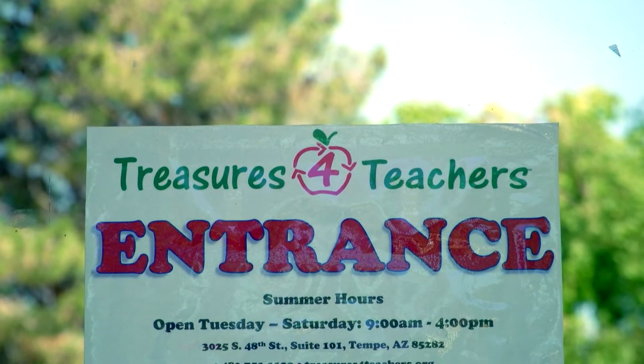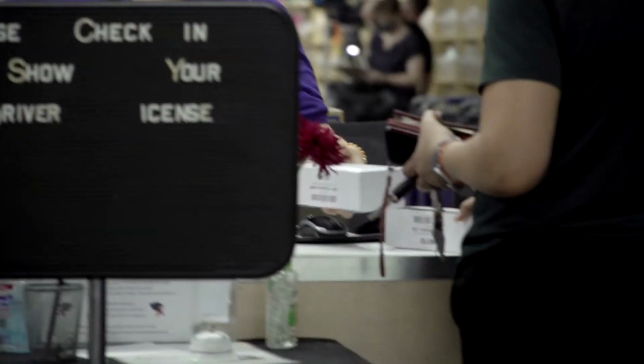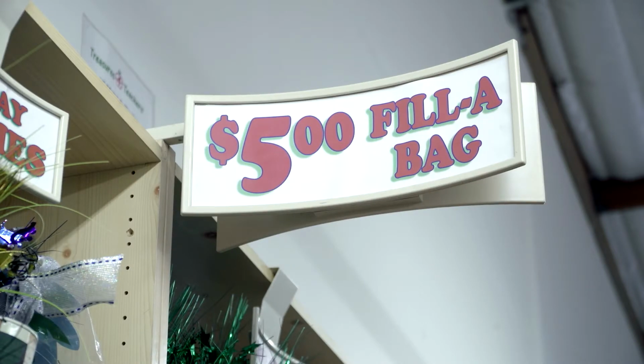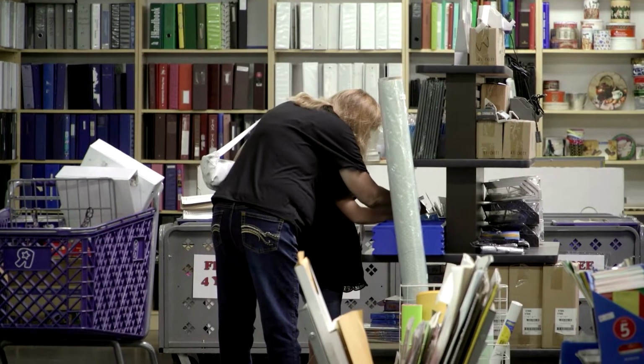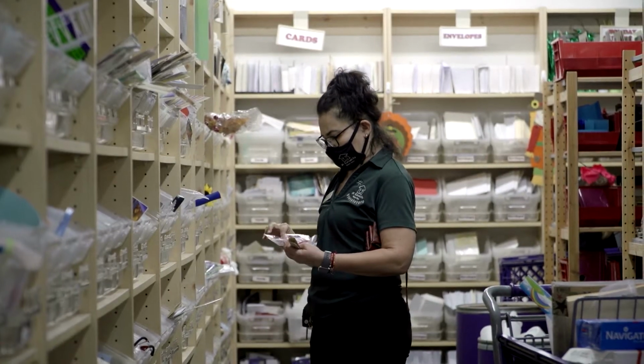We are a membership-based program, so it's $35 a year. They can come anytime they want, as often as they want, and they can fill bags for $5 for as much items as they want. And we have just about everything you could need from new and used.